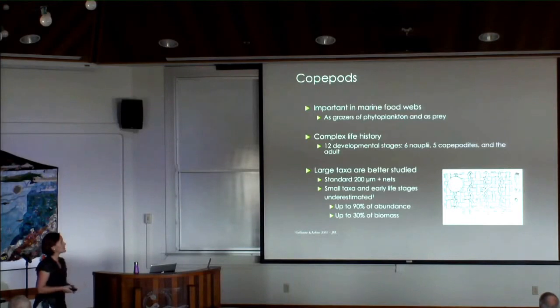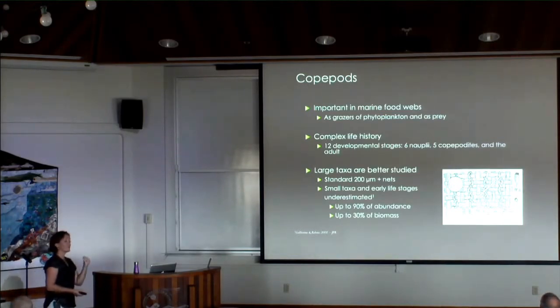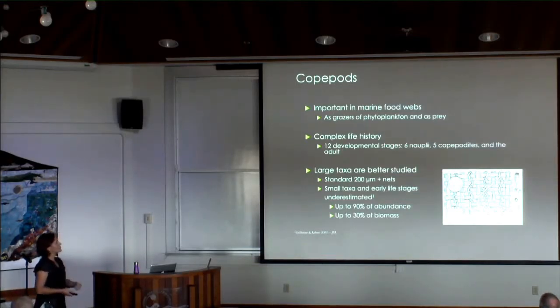And that's in part because of the standard use of 200 micron mesh nets, which, like every net, have trade-offs. If you use too wide of a net, you miss the small things. If you use too fine of a net, you miss the large things. The standard 200 micron nets are great, but they can miss up to 90% of the small taxa abundance and up to 30% of the biomass. And this includes things like small calanoid copepods, cyclopoid copepods, things that are small-bodied and very abundant, as well as the early life stages.